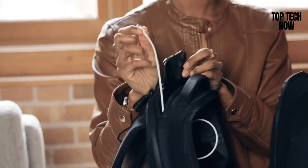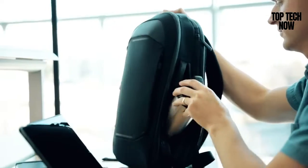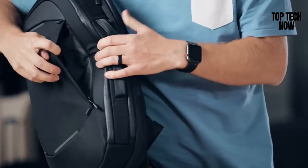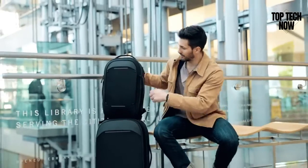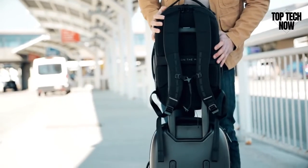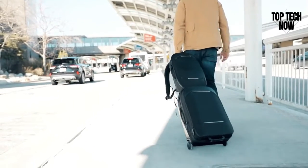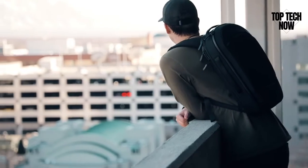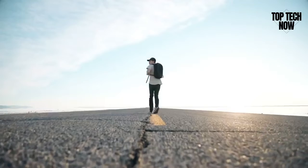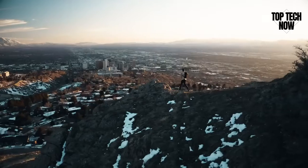You get 2 external quick access pockets and a water bottle pocket that hides away when not in use. One external pocket features a hidden compartment for your items you may want to conceal. While traveling, you can easily slide the bag onto your roller luggage, transforming this into the perfect carry-on. All around, this backpack is extremely comfortable, versatile, and ready for any adventure. Say hello to confidence for your life on the move.